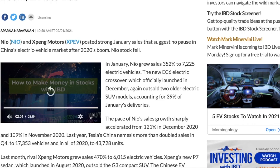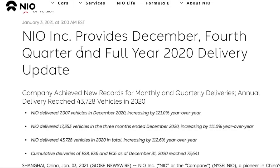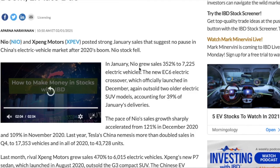If we come over to this page right here, we can see these were the numbers that NIO reported in December, and NIO delivered 7,007 vehicles throughout the course of December 2020. And if we compare that to the January numbers, they sold 7,225 vehicles. So that is an increase from December, and it's always a good sign to see growth in the delivery numbers. But I think analysts were projecting that NIO was going to deliver more vehicles. I saw projections. Basically, the consensus among the analysts was between 7,500 vehicles and 8,000 vehicles.